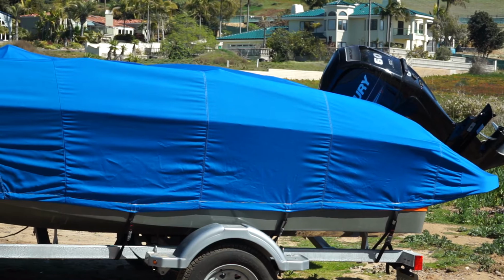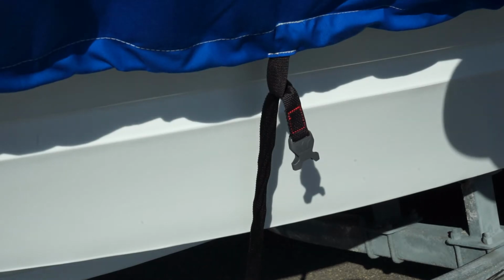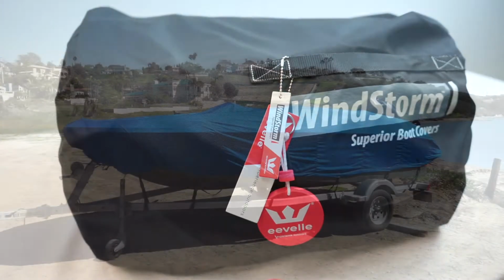Windstorm Elite Boat Covers include a free XT strap kit with 12 10-foot heavy-duty cover straps. Sewn-in strap loops at 2-foot intervals provide a variety of options for strapping down the cover. Windstorm Elite Series covers also include a convenient stuff sack for easy storage.